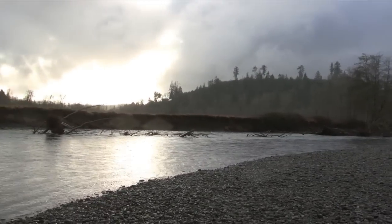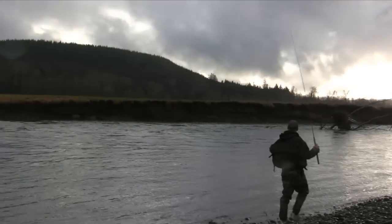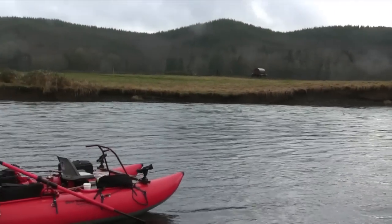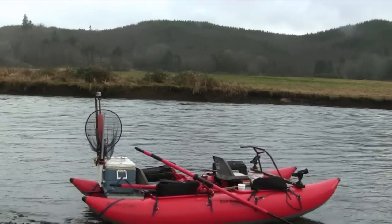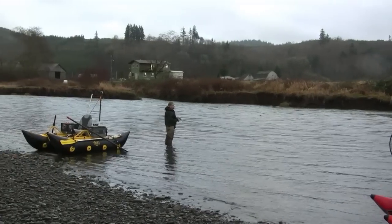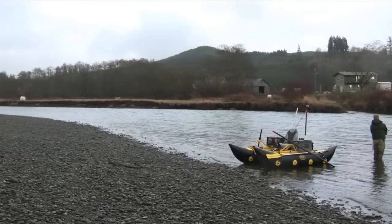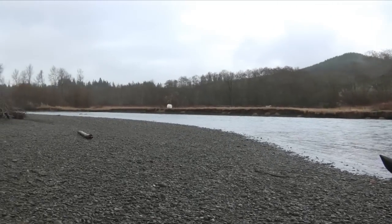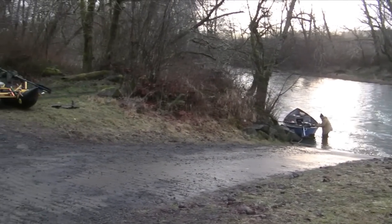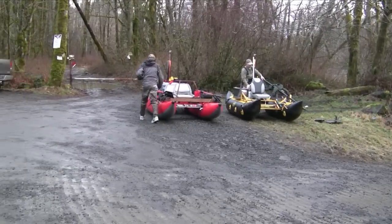This long gravel bar signals the approach of the takeout and the end of a wonderful day's float on this scenic river. We caught one dark summer run on this day, but there are times the Wynoochee can be red hot. That's fishing.